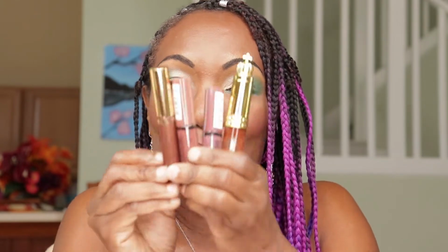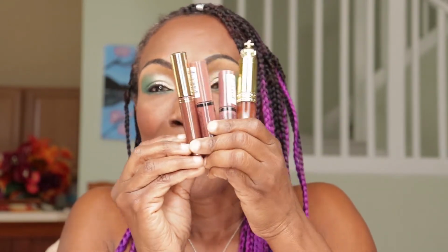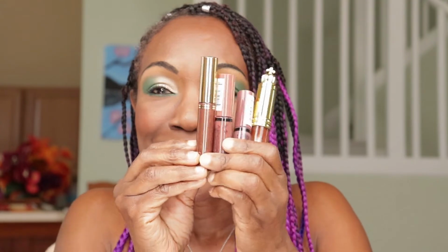Browns and nudes don't really work for me, so I use them when I'm off camera. So as you can see, this is completely done. I have scraped everything from it. But this is what it looks like. These four were given to me by a sister of mine, and I've been using it since. So these were the four glosses.